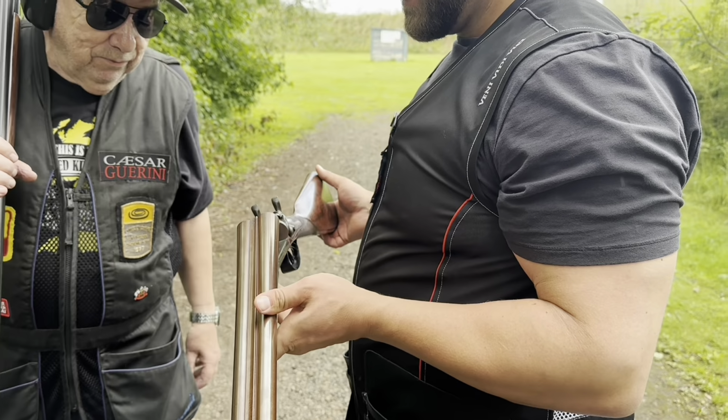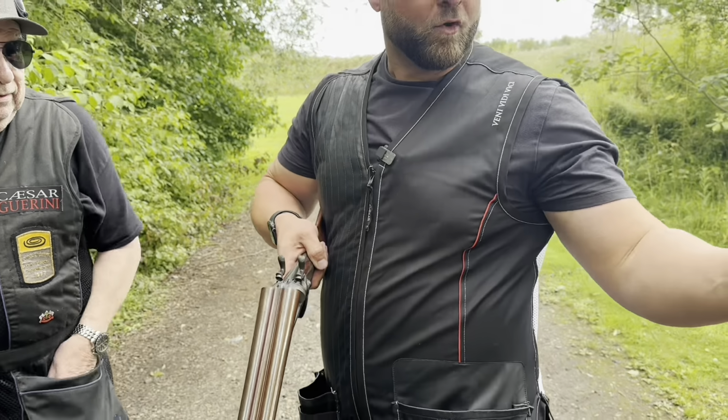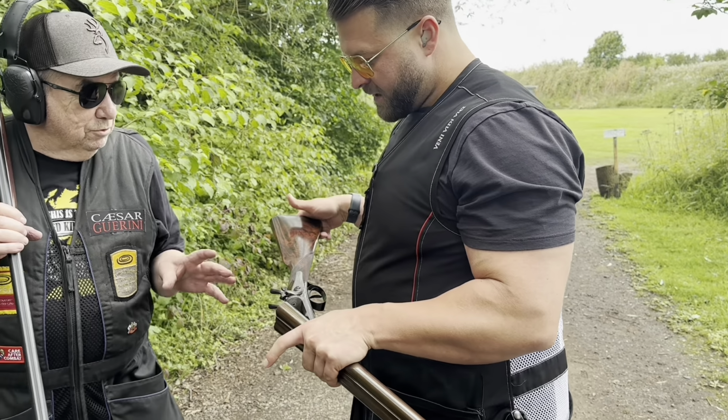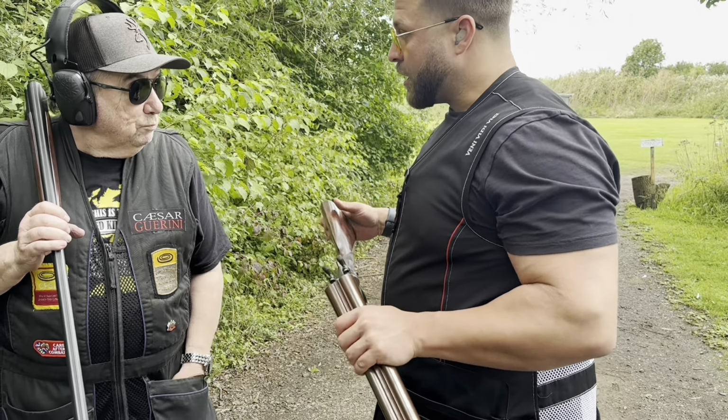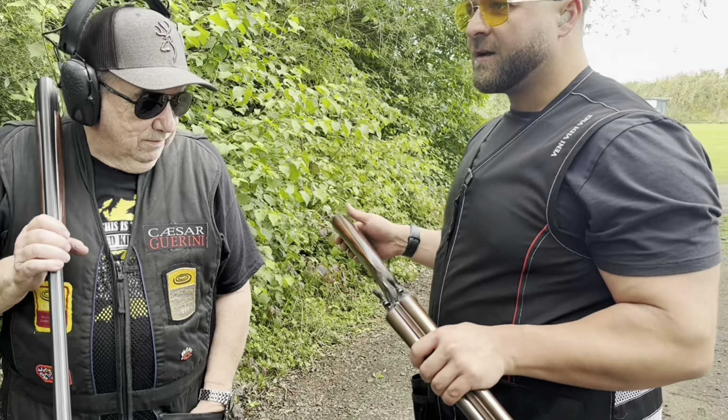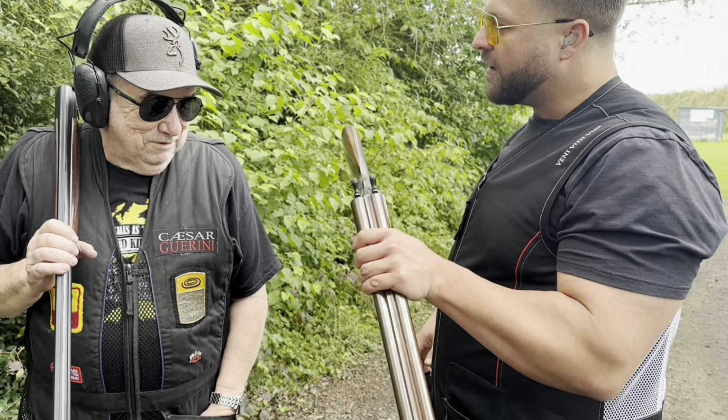Cogswell and Harrison, yeah. Wow. I've shot the first 4 stands with the Holland and Holland. Is it yours, or are you just trying it? No, it's one of ours in the shop. Yeah, it's out the shop. So I brought 2 with me today to have a bash with. That's the nicest one I think we've got. That's what it's all about, isn't it?